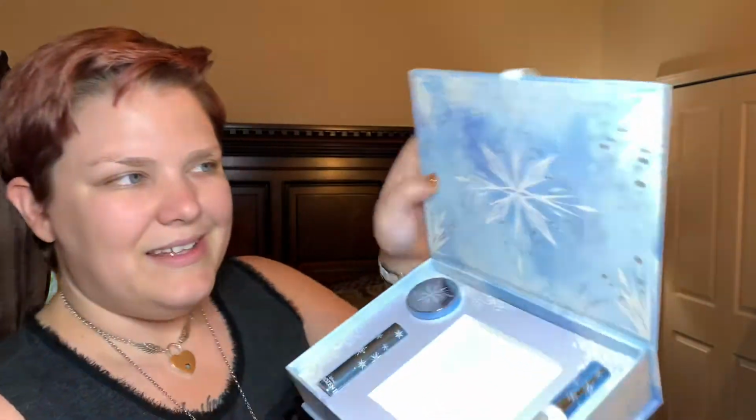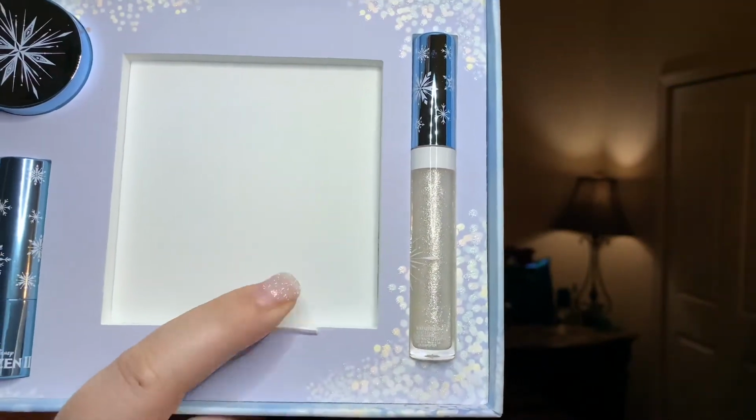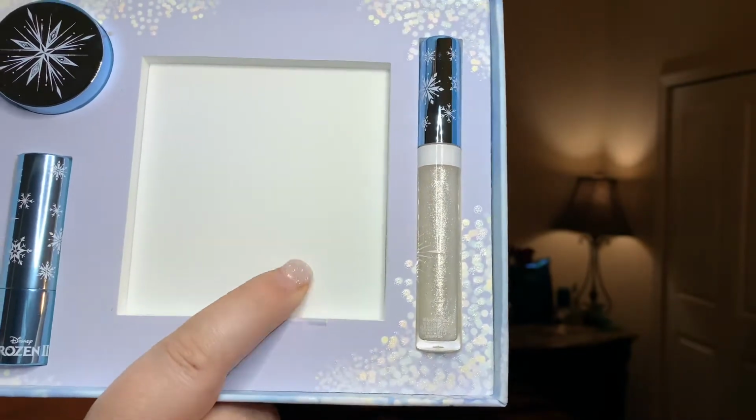These shades are really pretty though. And when I look at this, the packaging is torn on here. So it looked like it got jostled around quite a bit. The other items in here, oh gosh, I already know I'm gonna love this. Okay, this is called Frozen 2 The Dark Sea 19K2. This is Glitterly Obsessed Glitter Gel.